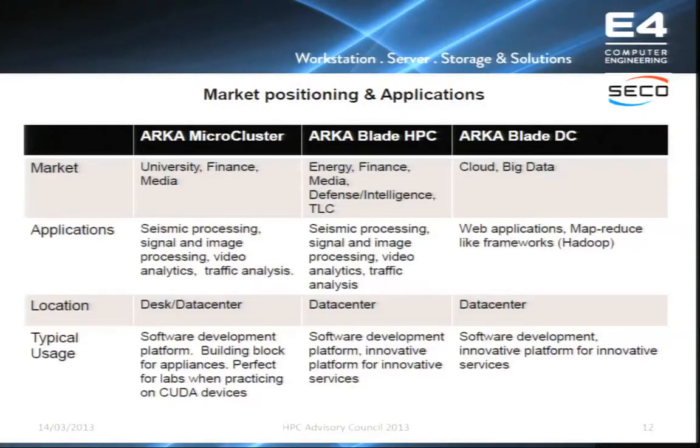So, the market position and the applications that we have seen interesting for our machines. Of course, the micro system is for university, finance, and media, mostly for development. Development is the base for that machine. While for the HPC blade with 12 blades, you can run applications in energy, finance, defense, intelligence, telecommunication. There are very good examples in finance where we have seen a lot of good performance. And for the blade data center, web applications like MapReduce and Hadoop.